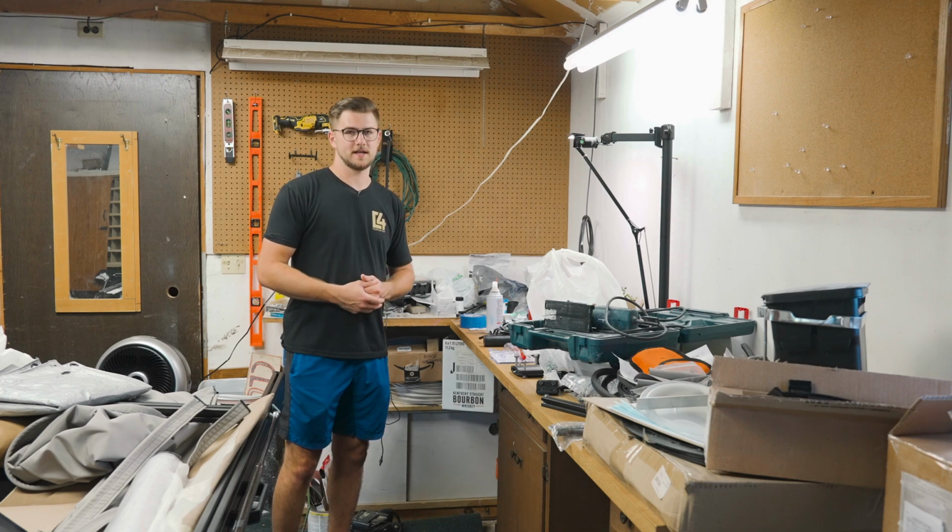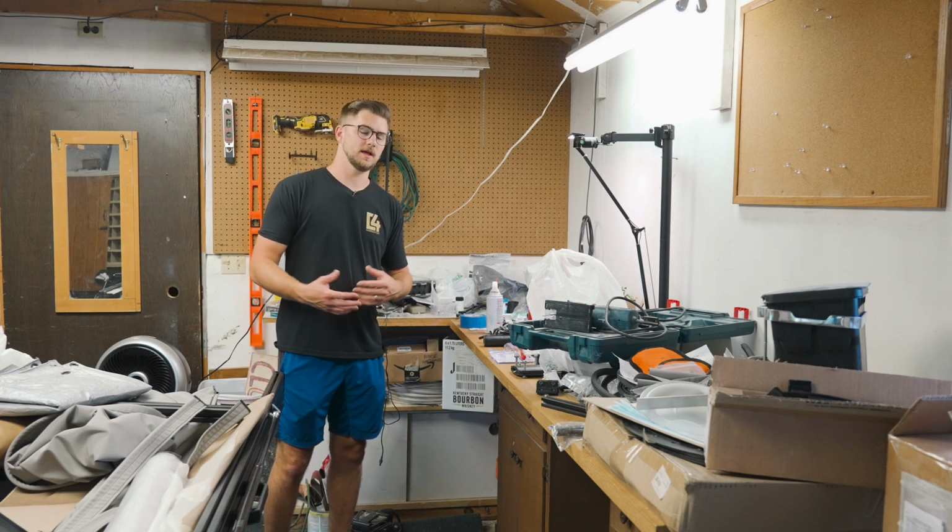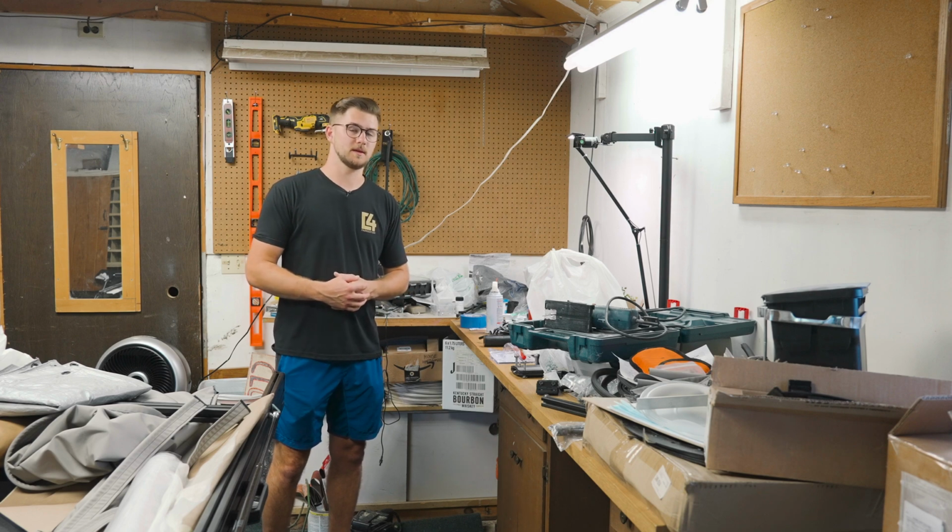Like I said, at some point I'd like to knock down a wall and be able to pull another car in here, but I just don't know. For now, this has worked okay, and maybe I'll change it, maybe I won't.